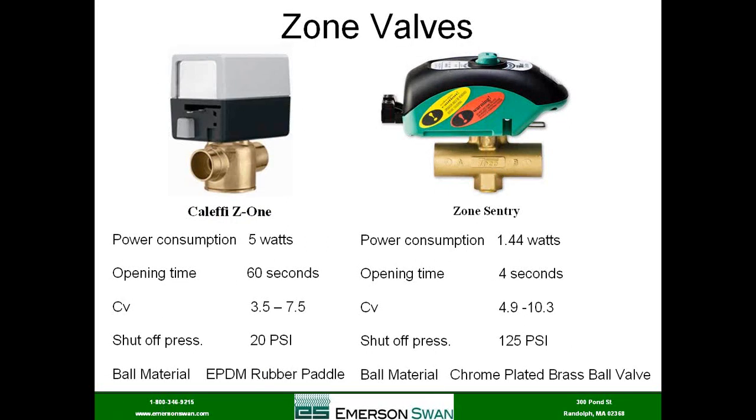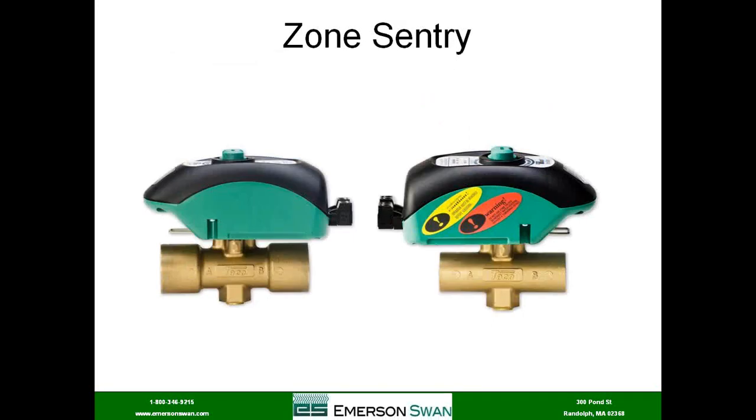Compare it against these guys. Same thing. It's just a different jacket. It's a motorized valve with a paddle instead of a ball. So we stack up very well against other motorized valves. There's nothing like this in the world, and it's the newest zone valve in the world, and there's nothing that compares to it. It's called the Zone Sentry, and it's not directional.